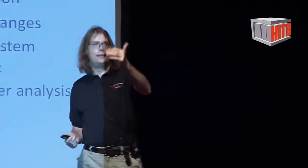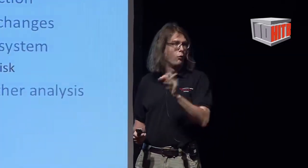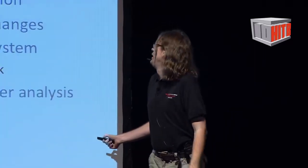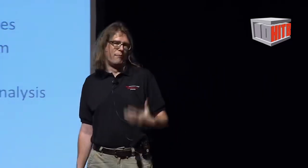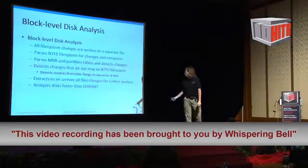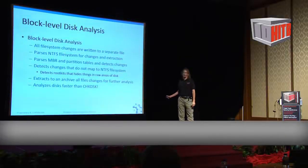Then we parse it, and we're able to tell you what files changed and at what time and how it changed. We detect changes. We also detect changes that do not map to NT file system because we are at a block level. We're able to detect rootkits that modify the raw disk itself. We extract and archive all file changes for further analysis.